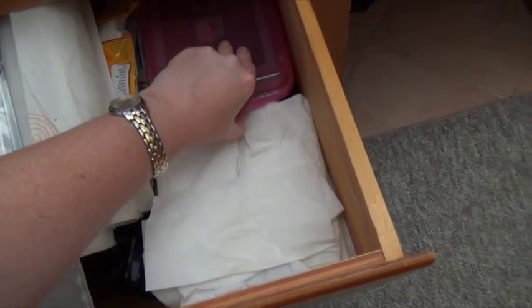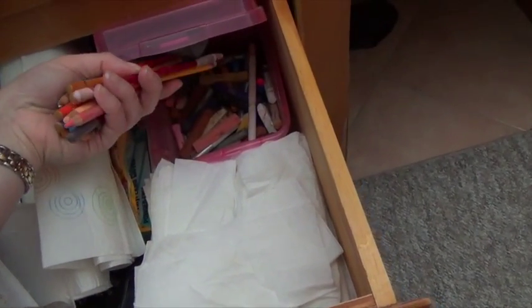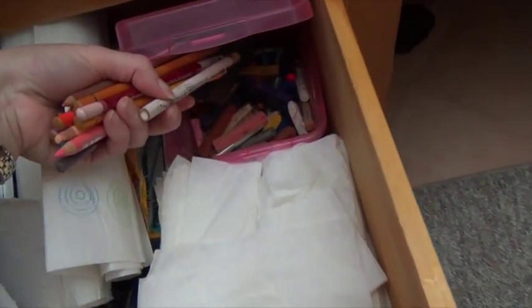This tote is my chalk pastels and my oil pastels. There are a couple of pencils in here right now just from the move. I stuck them in here to get them out of my way for the move. These actually go into another container. I need to pull them out now so I don't forget. But that's all my chalk pastels and oil pastels.